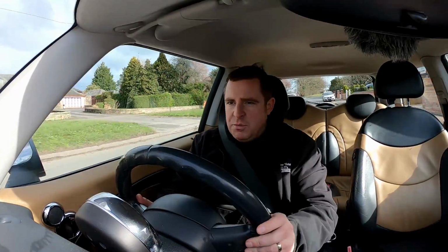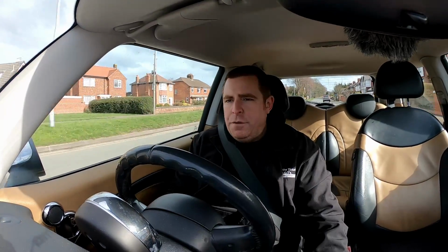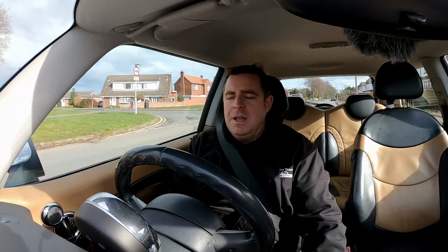The steering's good, because they do suffer with steering rack problems, these, and columns moving about. None of that, that's all in good order. You know, they are a bit rough in ride and a bit knocky and bouncy, these things. That's how they were from new. They're not the most refined of vehicles. They're a Mini, you know. That's what they're like. They are supposed to be a bit rough and ready.